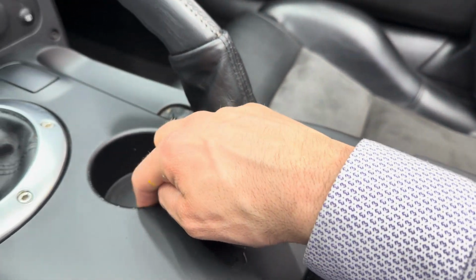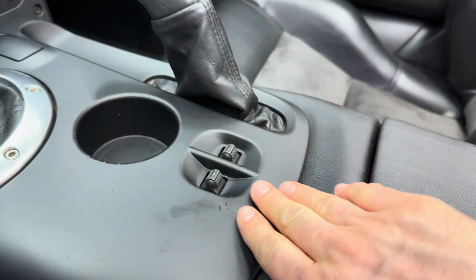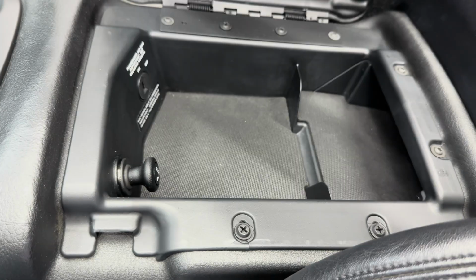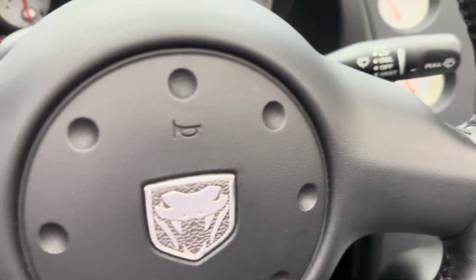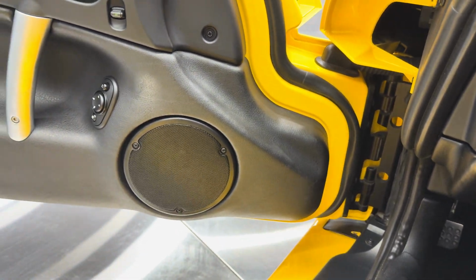Here's your power windows. We got 1 cup holder here. There is a little mark here on the plastic, nothing major. Here we have your console. We'll open that up. We got some storage in here, 12-volt socket there. All right, let's open this up. Electronic door release there, it sounds like.